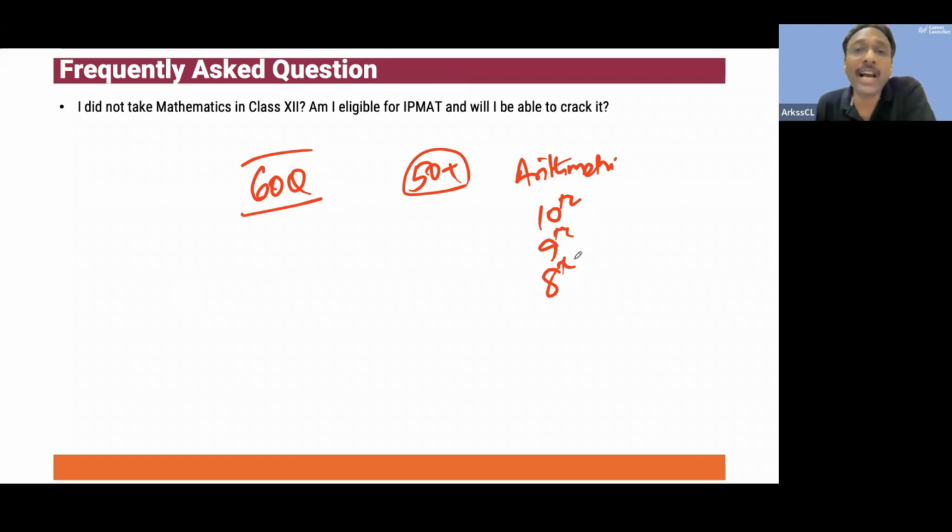Yes, there is a little bit of higher math component in your short answer questions and even a little bit in the MCQs, but you don't need to have done your 11th and 12th mathematics, even if you have not done it. Any humanities person, any arts person, any science person with biology without maths can also write IPMAT. And of course, you can crack it if you have done your 8th, 9th, and 10th properly.